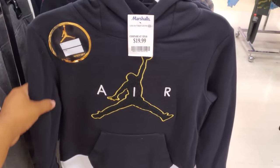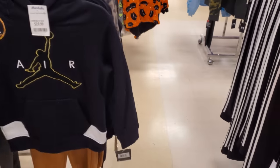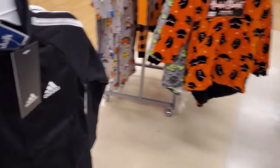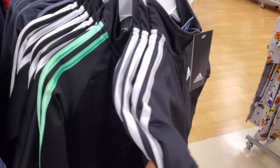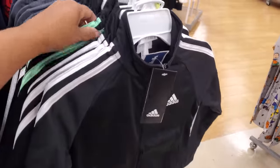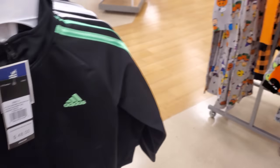Cute little hoodie for only $20. It could be a gift too, to and from. Save it for Christmas. And look what I spotted. Okay, first we have Adidas. So if you're a little boy, girl, 25. I'm loving this green one though. Let me pull it out. Oh yeah, I like this one. That one's my favorite. I love that green.